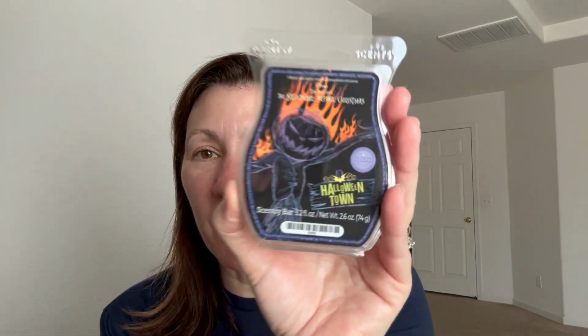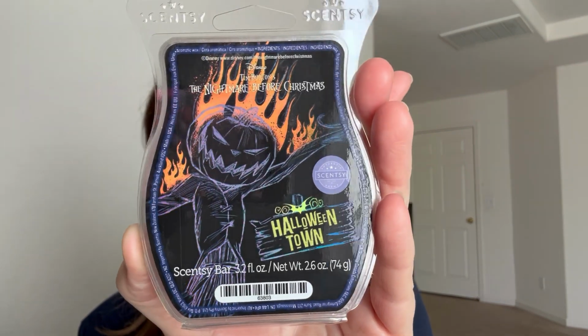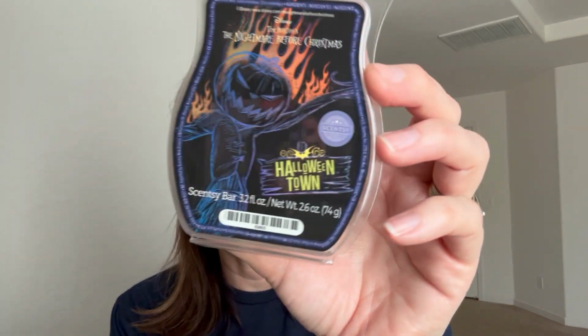Okay. Oh, and I got the fancy label. Another one from Nightmare Before Christmas, Halloween Town, and I got the holographic label. So with these scents, this and Jack's Obsession, in the bar size, they have 4 different labels that you can end up getting. And one is like a special holographic label, so I got that for this one. So this one isn't coming back with the launch on the 13th. It's just Jack's Obsession, which I kind of had a feeling this one wasn't going to be returning, even if the other stuff returned. I love it.